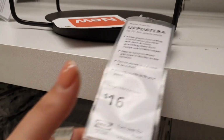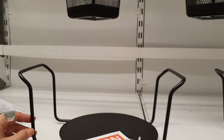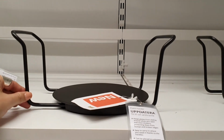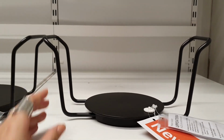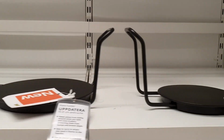These weird looking things are new in, and they are plate holders that go inside drawers. Yes, I know some weird people like me keep their plates inside drawers. This is meant to stop them from moving around in there when you open and close them. There are two sizes, big and small, and it looks like these ones only come in black.